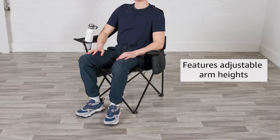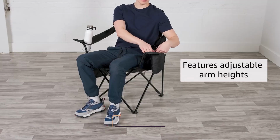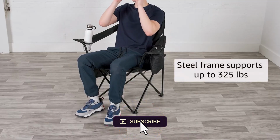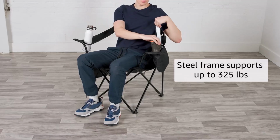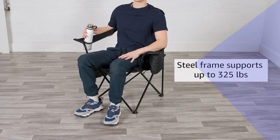It also includes a mesh cup holder and a side pocket for your phone with a strong steel frame supporting up to 325 pounds. The seat is roomy and the comfort is top-notch. If your top priority is keeping your beverages cold and your body comfortable without a bunch of extra frills, the Coleman is a proven game changer for tailgates and campfires alike.